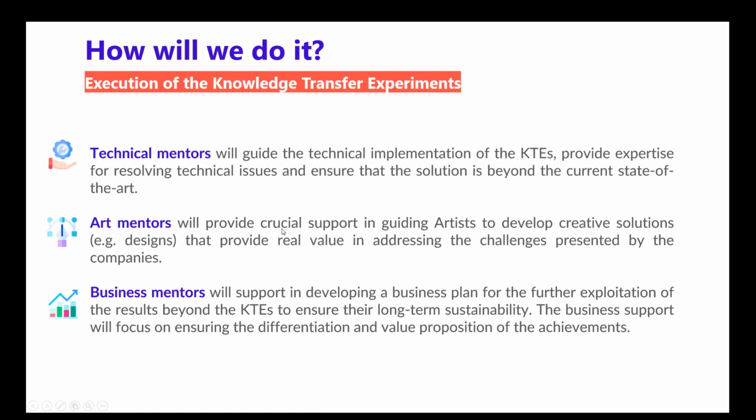The art mentors will provide crucial support in guiding artists to develop creative solutions like design, and this will provide real value in addressing the challenges presented by the manufacturing companies. At the same time, the business mentor will support in developing a business plan for the further exploitation of the results beyond the program, and this will ensure long-term sustainability for the participants. The business support will focus on ensuring the differentiation and value proposition of the achievements.